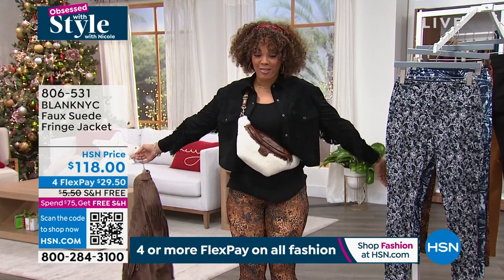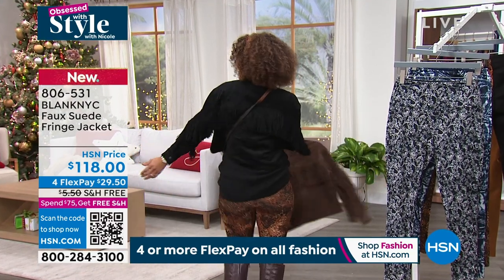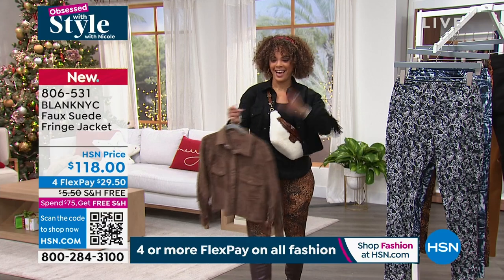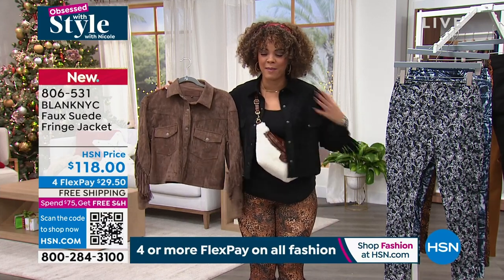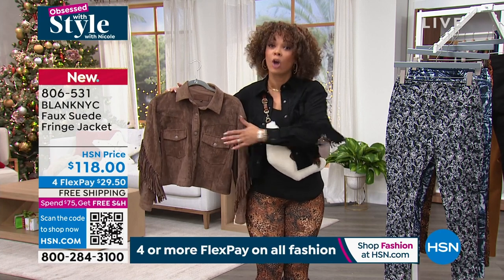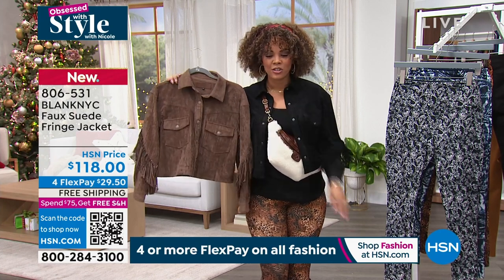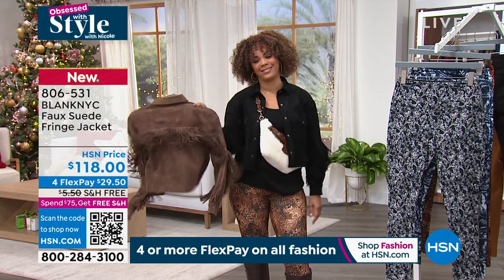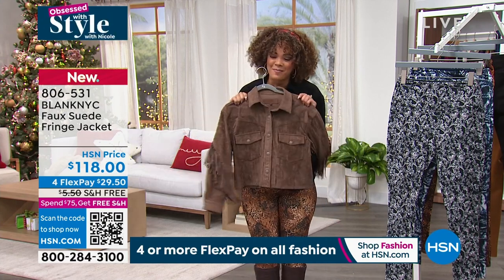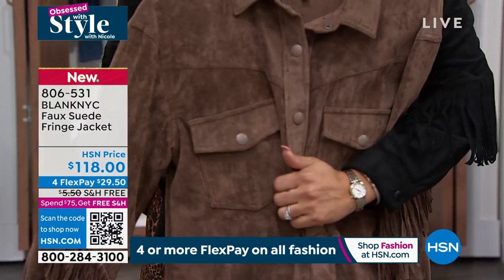Okay, brand new. We're launching this really cute fringe suede jacket. Oh my goodness. I am telling you, two colors. I can't remember if this is cocoa or mushroom, but I'm in the black. Hot cocoa. So these are your two options. It is a little bit of a crop. I just love it so much. I love it, love it, love it. Absolutely love it. I can't wait for you.